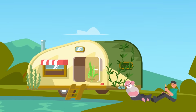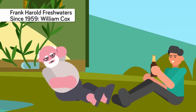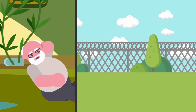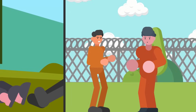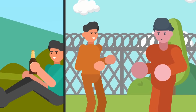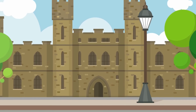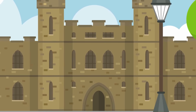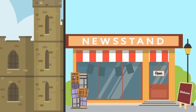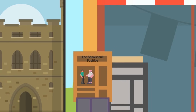Frank Harold Freshwaters was the real name of a man who'd been living under the alias of William Cox since 1959, when he fled from a prison camp in northern Ohio. Freshwaters had served part of his sentence at the Ohio State Reformatory in the city of Mansfield. That imposing castle-like complex is where the well-loved 1994 film The Shawshank Redemption was shot. And so, perhaps inevitably, news reports following Freshwaters' 2015 arrest dubbed him the Shawshank Fugitive.